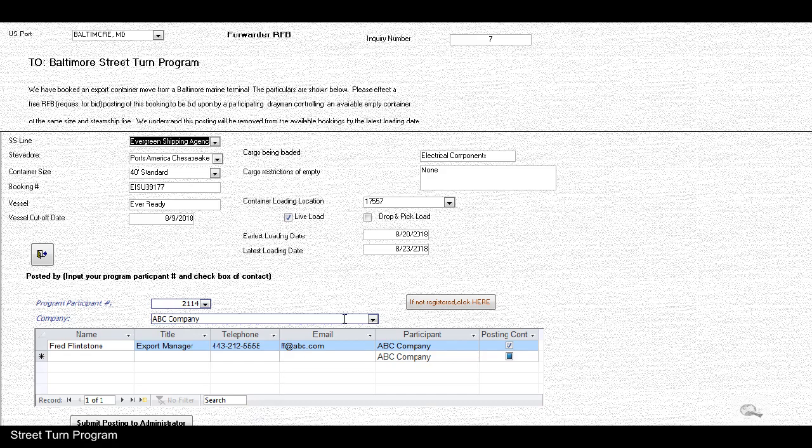By opening the forwarder RFB input detail, the forwarder can input the particulars of their booking. After completing this form, the submission goes to the program administrator. The inquiry number is automatically generated here. In this example, electrical components are planned to be loaded at zip code 17557, which is New Holland, Pennsylvania, between the dates of August 20th and August 23rd.